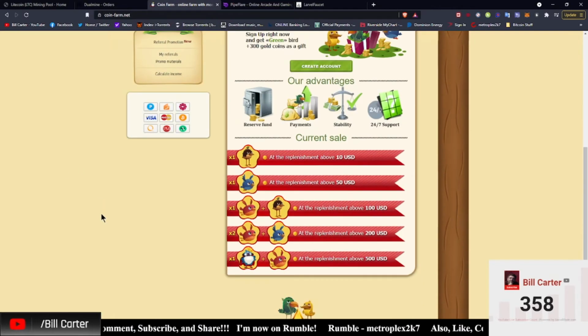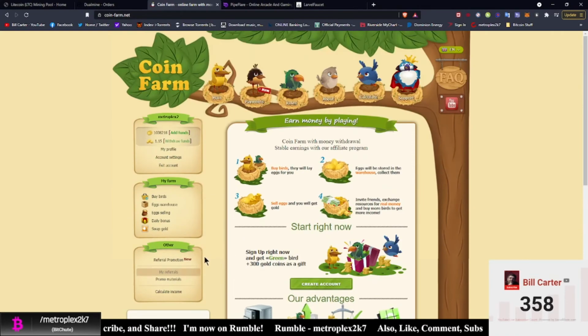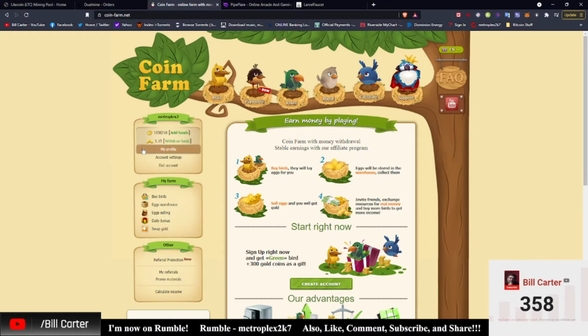All right, moving on to CoinFarm. So this is a site that has been around since 2013. They changed this. It used to say 2013 to 2021, but they changed it. I don't know why they did that, because that gives you rep. But I have not actually gotten a payout yet. That's because it requires 2.75 million gold bars to do a payout to Bitcoin. Now, the most gold bars I've ever had was like 400,000.